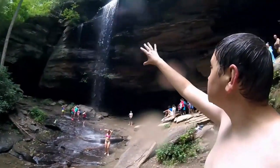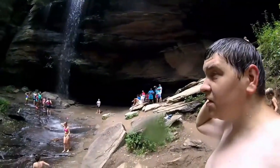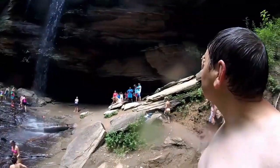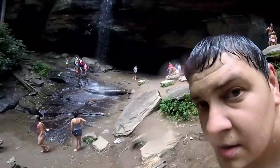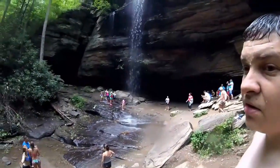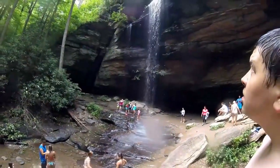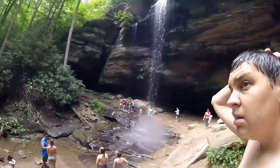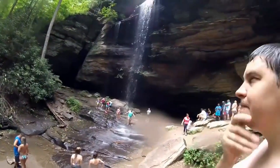And like I said, you can see all the layers of strata that accumulated in this place over the years. And I'm sure after heavy rainfall this whole thing just turns into Niagara. That's for sure.